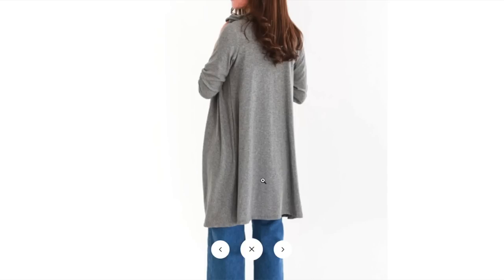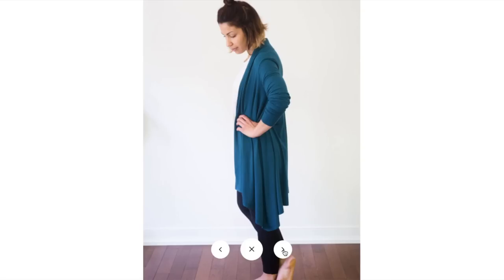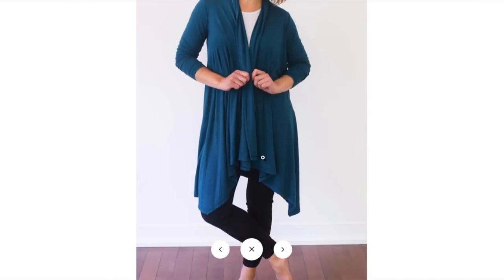But this looks pretty stable, right? That doesn't look super drapey. This might even be like a French terry, which would be super, super comfortable. This one, very drapey, maybe an ITY or something living in that land. Oh, actually, I don't know. Maybe it is a rayon.